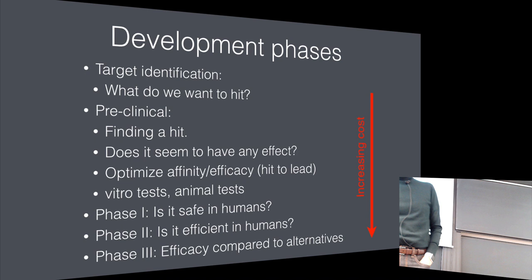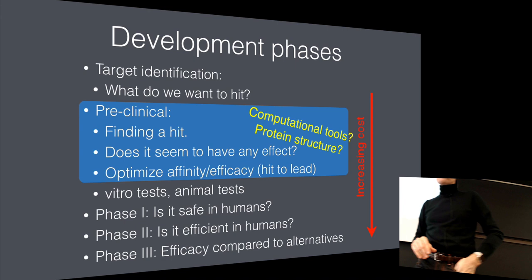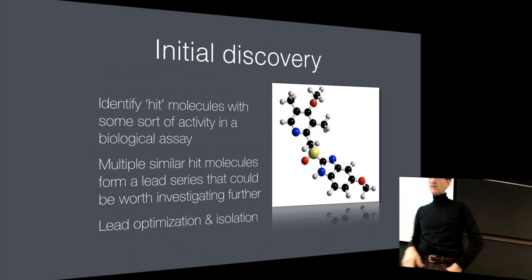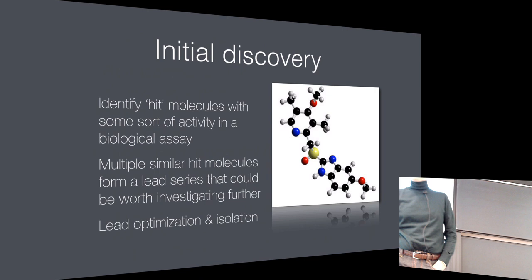But to go through this, I'm going to start by talking a little bit about the computational tools and the protein structure parts we need here. So at some point we need, this could literally be divine inspiration, but we need some sort of molecule to start from. And they don't really have to be that good, but it has to be better than nothing. There has to be at least a trace of an effect somewhere. And historically, this would be something we found in nature, and then we try to get rid of side effects and get it better.